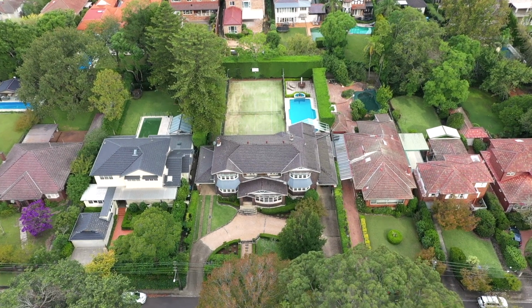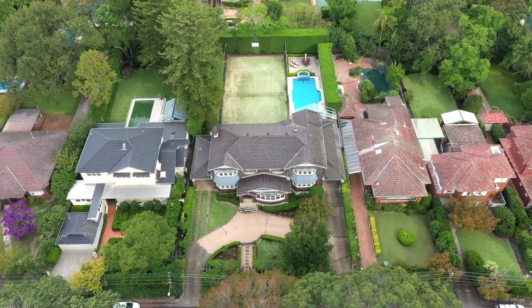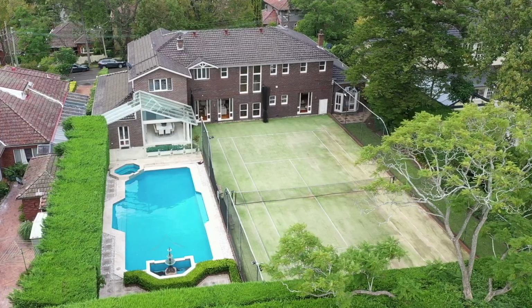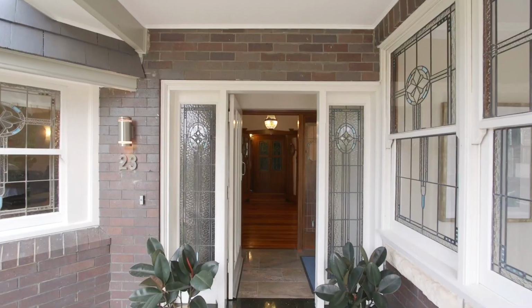Hi, I'm Lisa Davies and welcome to 23 Elva Avenue, Killara. This commanding arts and crafts Federation home is set on a stunning 1,771 square metre level block in one of Killara's finest streets.